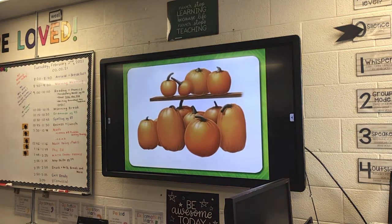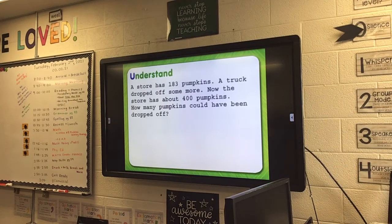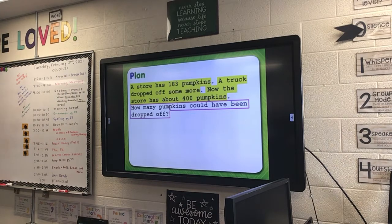A store has 183 pumpkins. A truck dropped off some more. Now the store has about 400 pumpkins. How many pumpkins could have been dropped off? First, we need to understand the problem. What do we know? The store has 183 pumpkins. A truck dropped off more pumpkins, and now the store has about 400 pumpkins. What do we need to find? We need to find how many pumpkins were dropped off. Now we need a plan. We will guess, check, and revise to solve the problem.